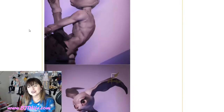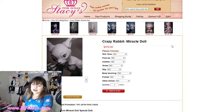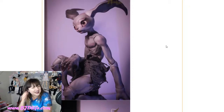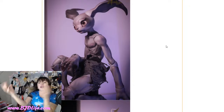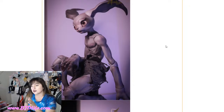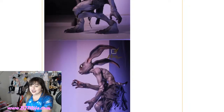Don't get scared. It's the Crazy Rabbit. Crazy Rabbit from Miracle Doll. I just don't know. I appreciate the body, it looks kind of cool, but the head is kind of weird. I don't know how to put it. It feels like you came off with this really cool looking body with the feet and everything, and I just feel like the head doesn't match it very well. I love him. He looks like he needs a hug. Yeah, I don't know.